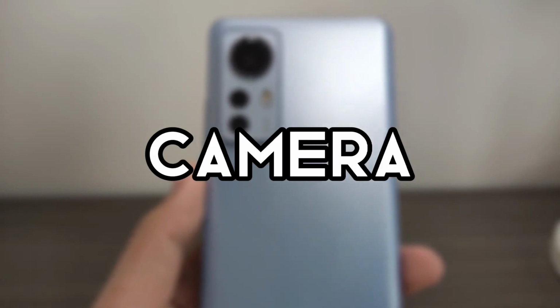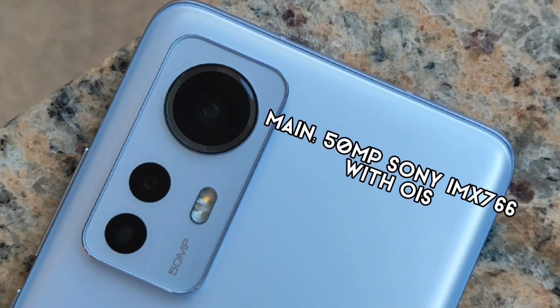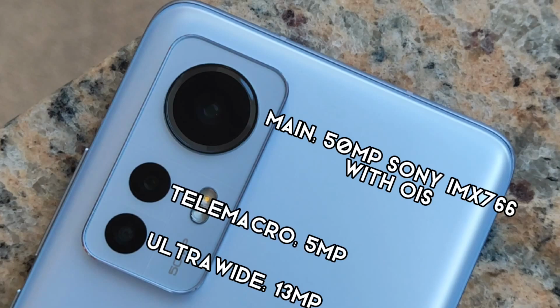Now onto the camera. Here on the back, we have a triple camera setup: a 50MP main camera with a Sony IMX766 sensor with OIS, then a 13MP ultra-wide camera, and finally a 5MP telemacro camera. Here are some sample shots from the three cameras.